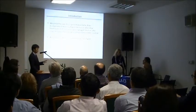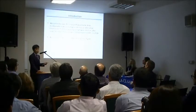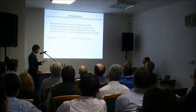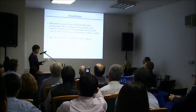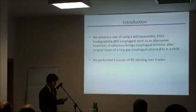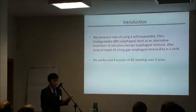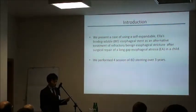Today, I'd like to talk about the experience of using an adult biodegradable stent for a young child. This is the first case in Japan where an adult stent has been used in a young child. We present the case of using an adult biodegradable stent as an alternative treatment of refractory benign esophageal anastomotic stricture after surgical repair of the long-gap esophageal atresia.